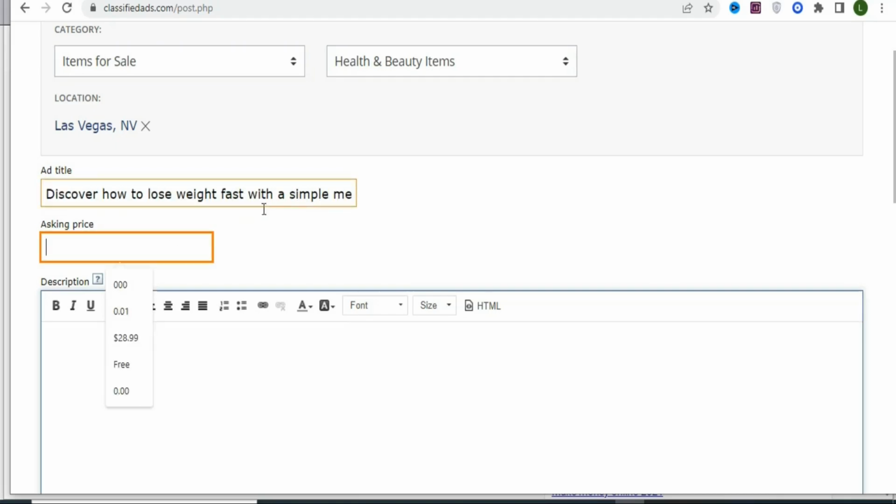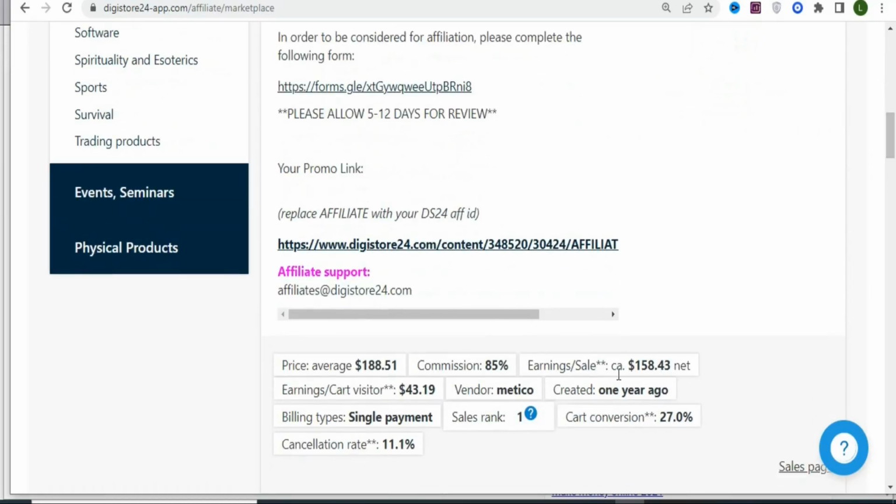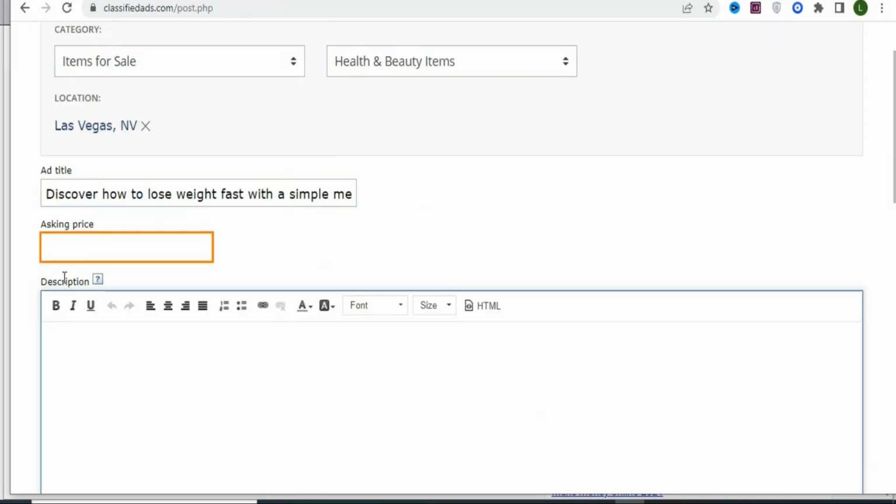That is the title. The next thing is that you are going to enter the price here. When I come back to Digistore24, the price is here. You can see that is $188.51. So that is the price of the product. You are going to enter the price right here, as you can see. So let's put it in dollars. So that is it in dollars.